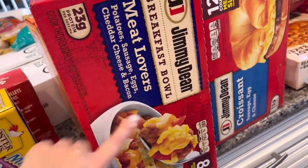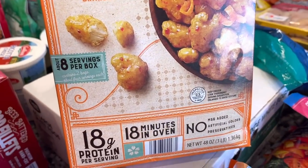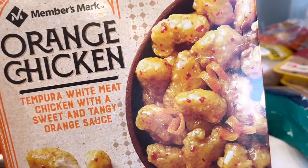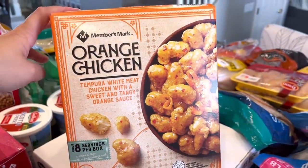Because it's so yummy. And then my husband picked up this orange chicken. He said he wanted to try it, so I'll let you guys know if it's good. Usually when he gets something new and tries it, I would try it too to see if I like it too, and then we grab it again next time.